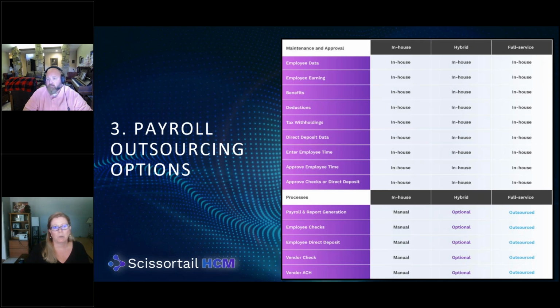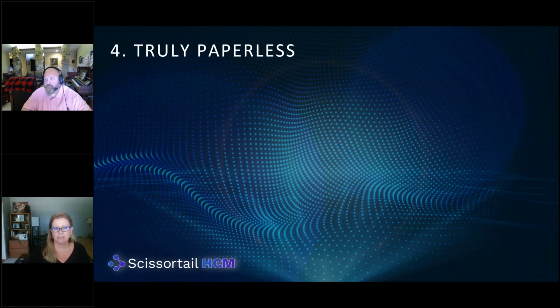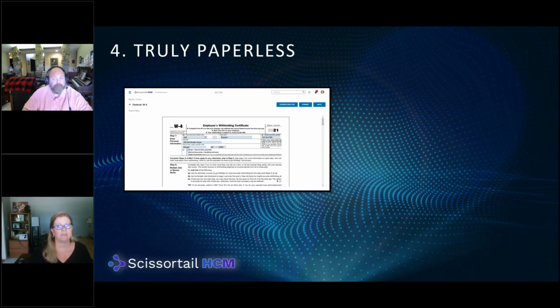Nice. So the next item, paperless. You talked a lot about it a little while ago. But you know, Scissortail moves you to a paperless environment in a lot of ways. The first way is the management of government forms. These forms are direct from the government website. They pull up inside Scissortail. They're fillable, I-9s, W-4s. The employee completes these as part of their onboarding, or for a W-4, they could make changes at any time throughout the year. And it would just follow that workflow and go to the appropriate person to be processed or approved, and then it becomes part of the employee's permanent record. So they're automatically loaded into payroll for processing as far as the W-4 goes and attached to the employee's profile.